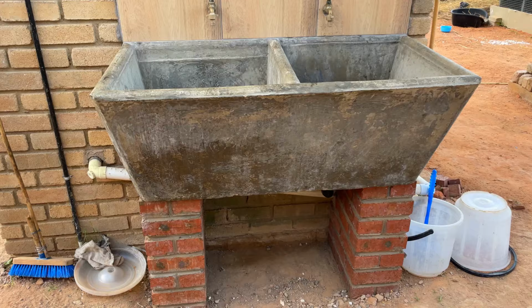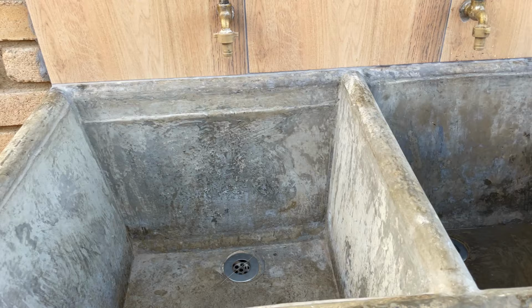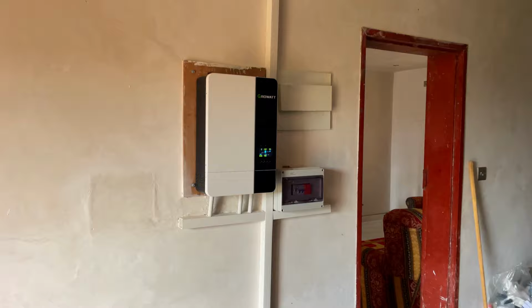Then we move on to the outside sink. We got that installed. We put the tiles that are inside the small bathroom for aesthetics. It looks really nice, and it's actually a very good workhorse. We've already started using it for hand washing and all sorts of things. You can hand wash comfortably.